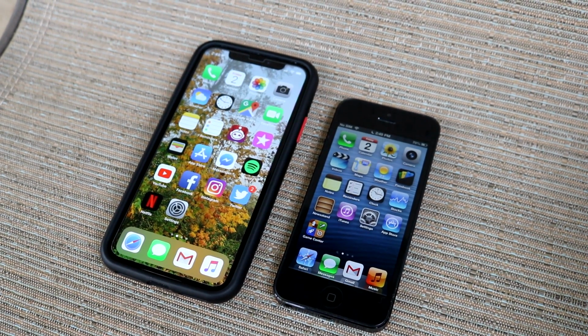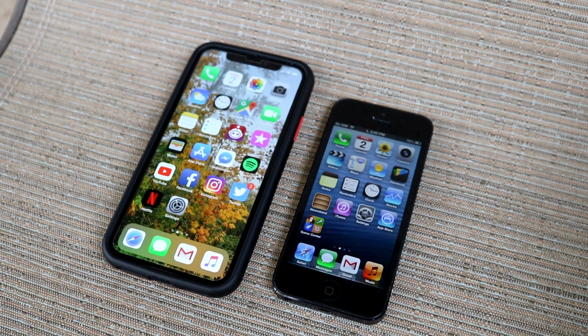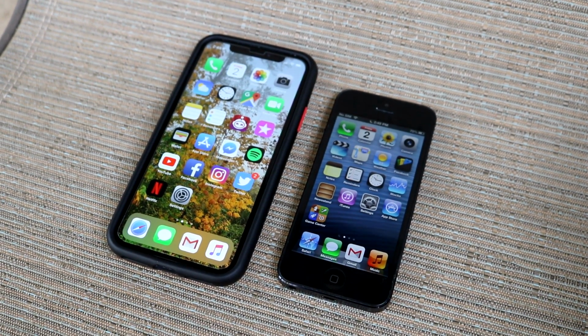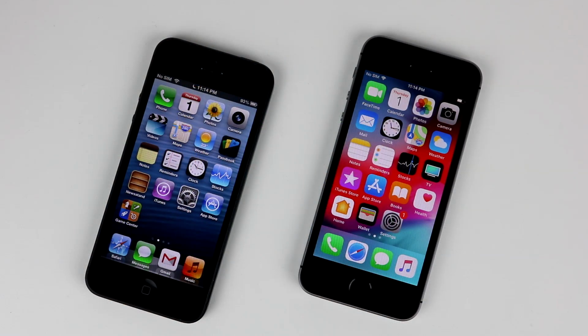iOS 6 is really something special, and it was the culmination of what Steve Jobs had imagined for the iOS line. It was fast, consistent, and just a pleasure to use. And it's hard to argue that while Apple has gone forward in design since iOS 6, they've also gone back in a lot of areas too. iOS 11 is a perfect example of this. It was a complete and utter disaster.